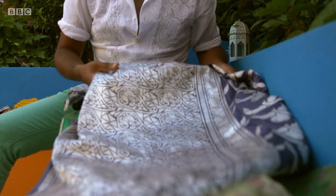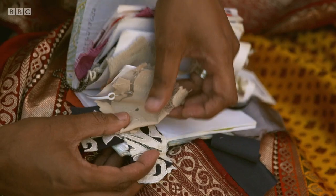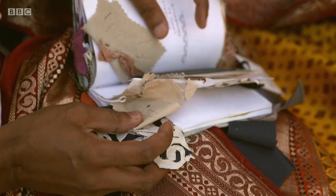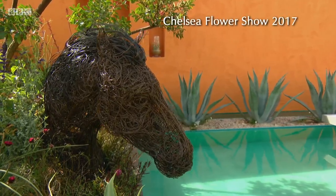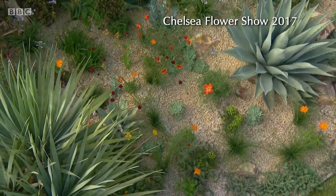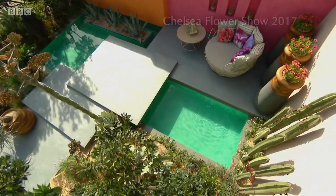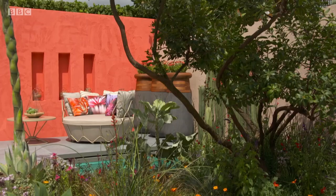India is such a rich and colourful country, and what I remember from my childhood is my mum's beautiful saris, and I have now started to bring that colour into my garden design. Garden design allows me to create people's dreams, a bit of paradise that I can then leave with them to enjoy.